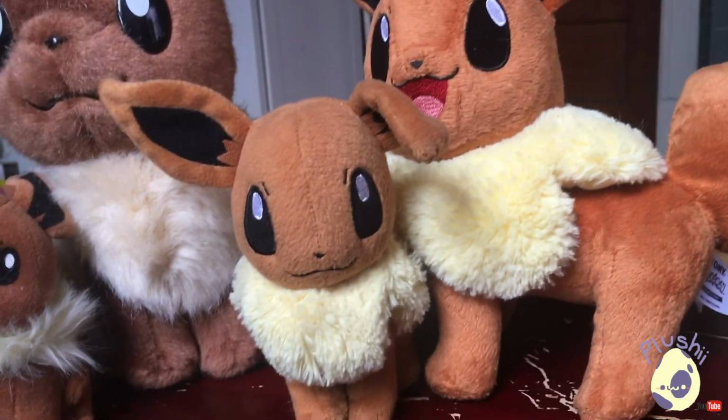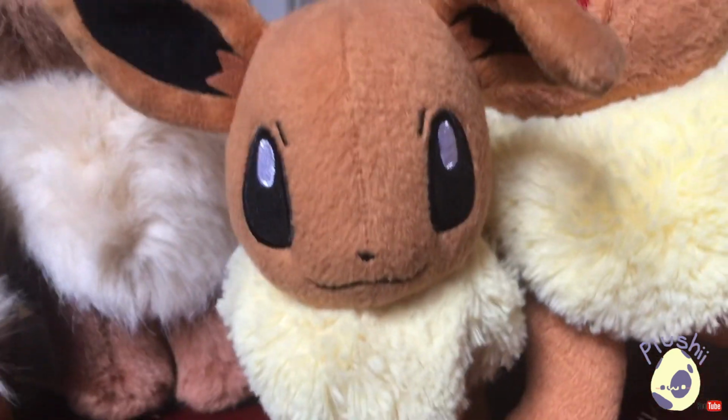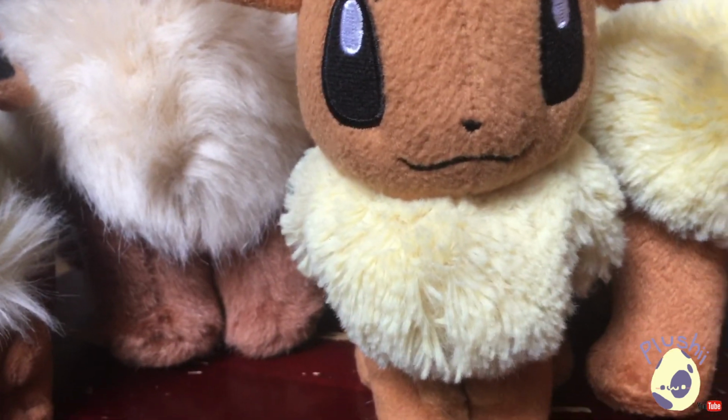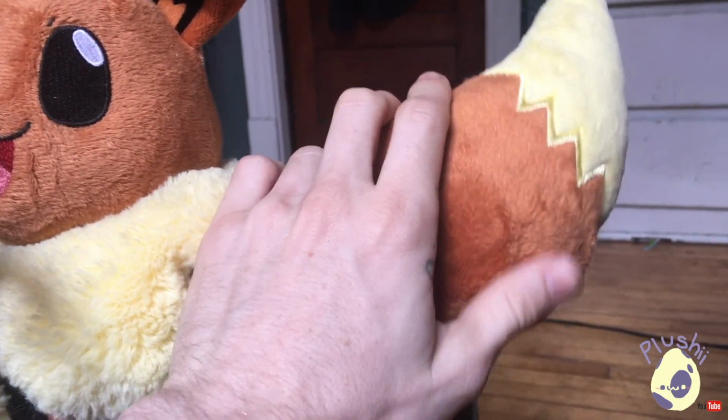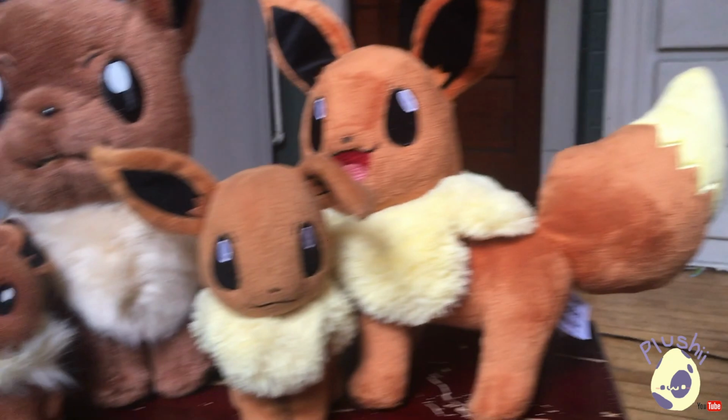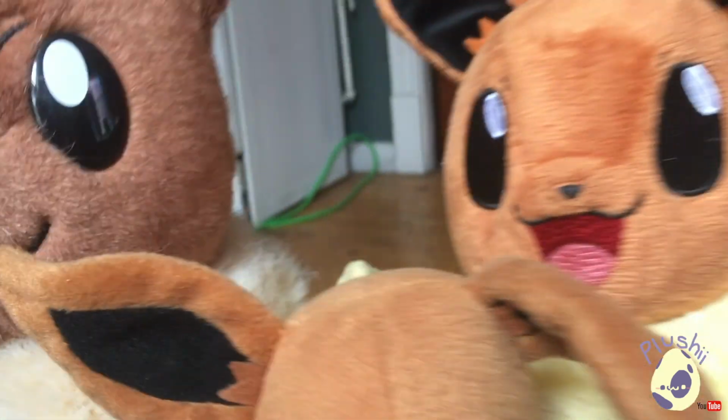A lot of them are made from a more canvas-type material, like this Tomy one, or they've got this more soft, minky-type material, which I think this one is also. This is one of the larger Tomy ones from the boxes, but this one just seems so much more realistic.